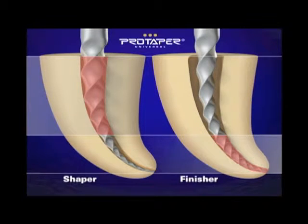The finishers have decreasing percentage tapers because if you ran a fixed taper, as an example, of 8% out over the active portion, you would have a giant sequoia tree. It would be stiff. And not only would it be stiff, it would blow out a lot of roots. So by decreasing the percentage taper, 2 important things happen. We increase flexibility and we conserve precious lateral dentin.